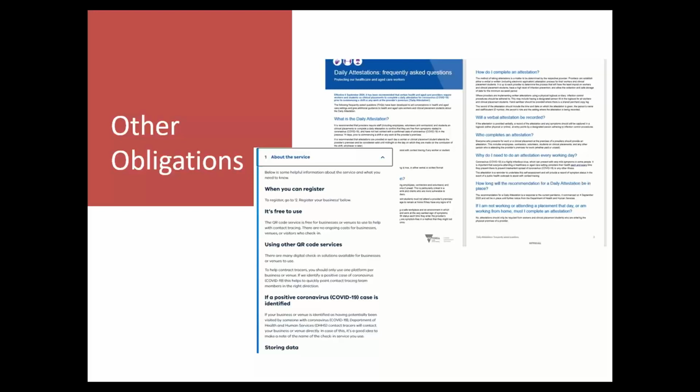And you can't see once people have been registered. Now, with it, what has been set up, and we can see it here under the current guidelines, certainly for Victoria, and I've seen this with other states, where if using QR code reviews, there are many different digital check-in solutions that you can use to help contact tracers. And I'm quoting the department here, you should only use one platform per business or venue.